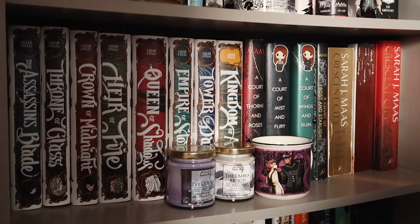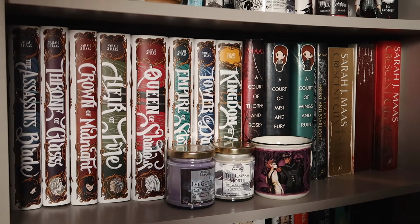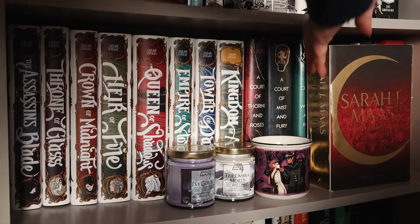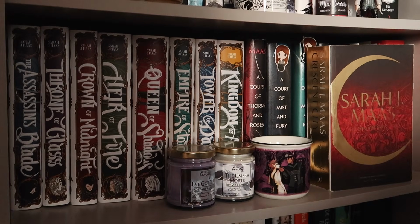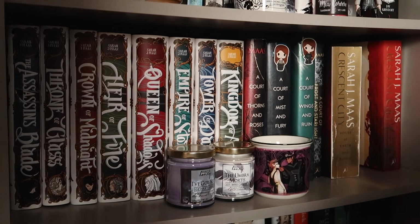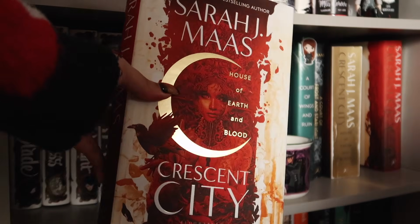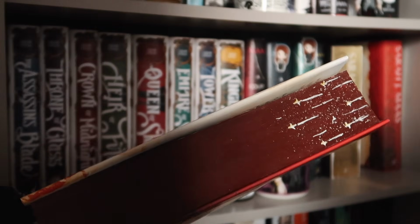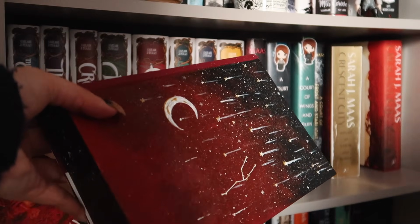And then over in the Crescent City side of things we have a couple of special bits. We have two of my most prized possessions, one of which of course is the Arc of House of Earth and Blood, which I was so kindly sent by the publisher, and the other one is this custom edition of Crescent City that Ashley made for me that has painted edges and also a painted cover.